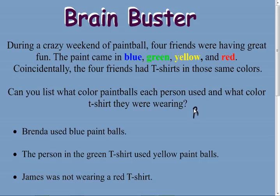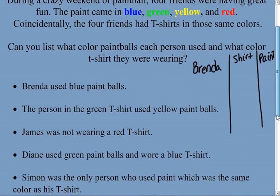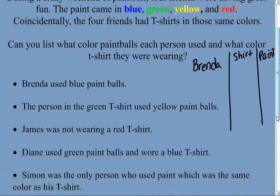You've got Brenda, and we have the shirts, the shirt color, and we have the paint color. This is how I would do this. The person in the green T-shirt used yellow paint. Well, guess what? I don't know who that is. James was not wearing a red T-shirt. Diane used green paintballs and wore a blue one. So Diane has a blue shirt and green paint, right?